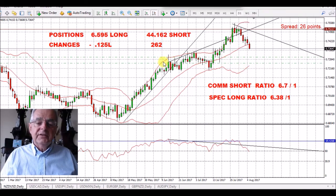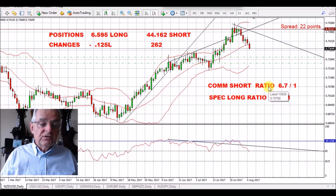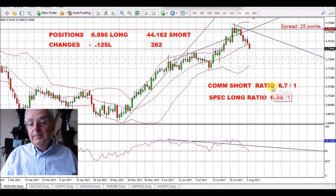We've got the new figures out from the commitment of traders, and the commercials are short. This is the New Zealand dollar, US dollar. The commercials are short 6.7 to 1, and the speculators are long 6.3 to 1.